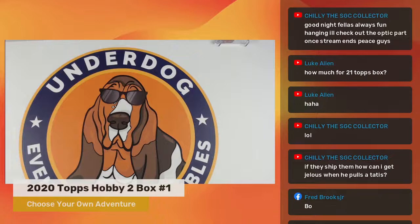Okay, that is even lower than a case hit, I believe, on that Bo Jackson. It is the gold, and according to Beckett, what I can find is those are numbered to 10. If I'm looking at this correctly, it's a 20 card insert set. The blacks are to 25 and the golds are of 10. That's pretty amazing. I'll put the link in the chat. You can scroll down and check it out.